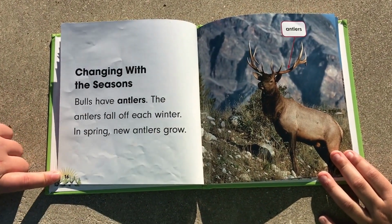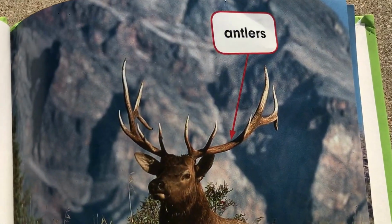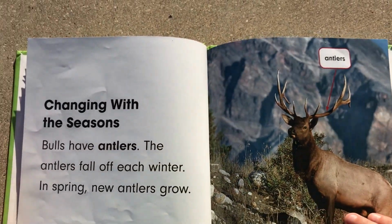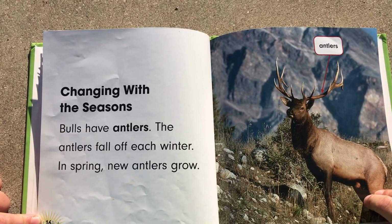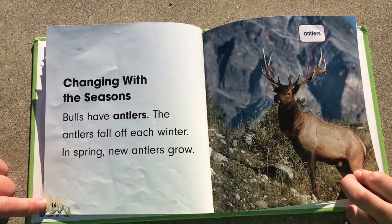Changing with seasons. Bulls have antlers. The antlers fall off each winter. In spring, they grow new antlers.